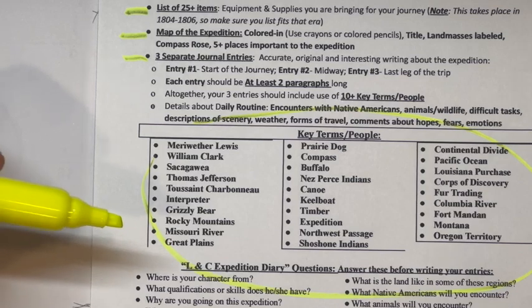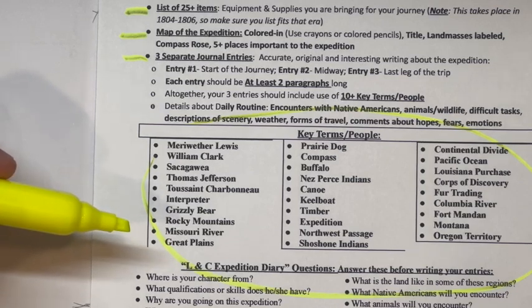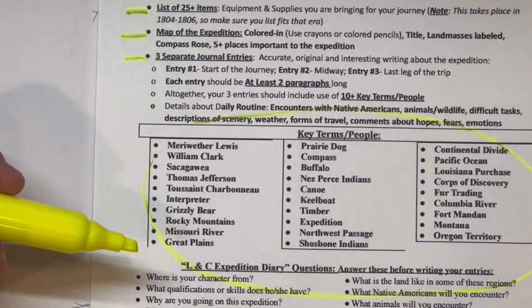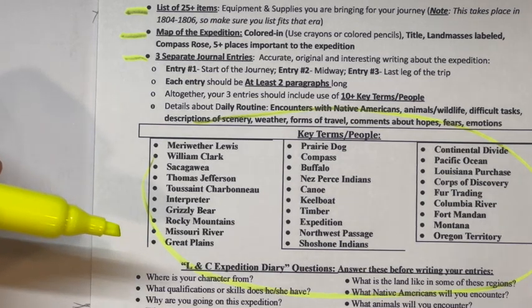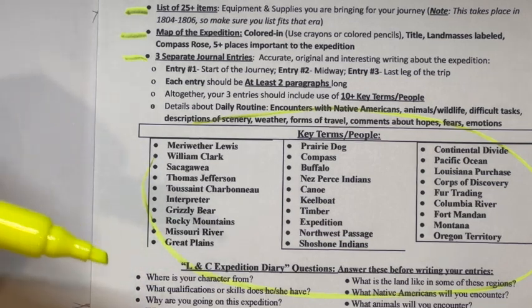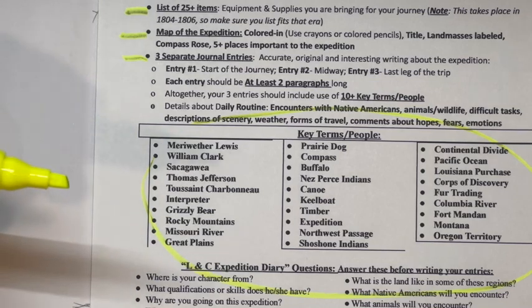Remember, you need at least 10 of these key terms used by the time you get to the end of the project. That doesn't mean you have to have 10 in each entry, but maybe you have 3 in the first entry, 7 in the second entry, 2 in the final entry, something like that. As long as it adds up to 10 or more key terms used in a relevant manner. You don't want to just list them.